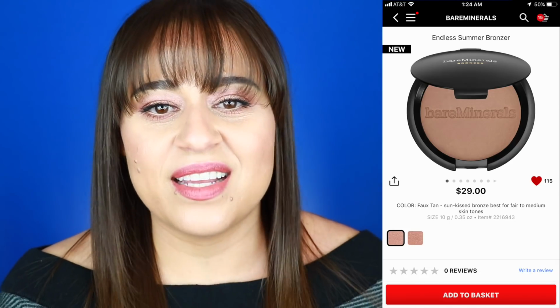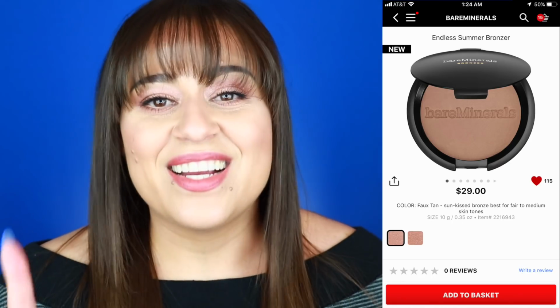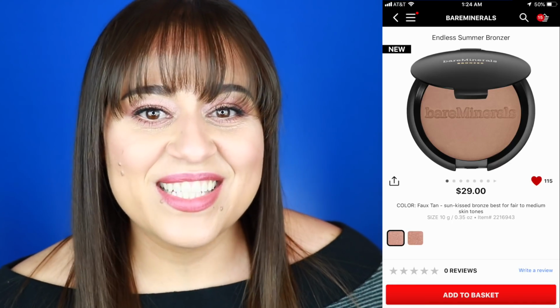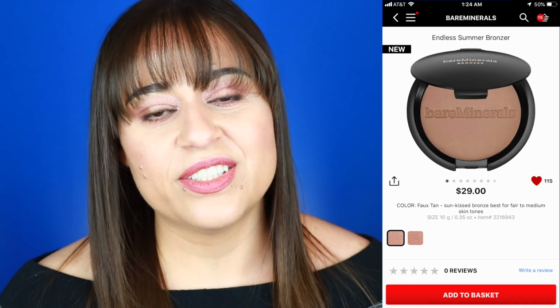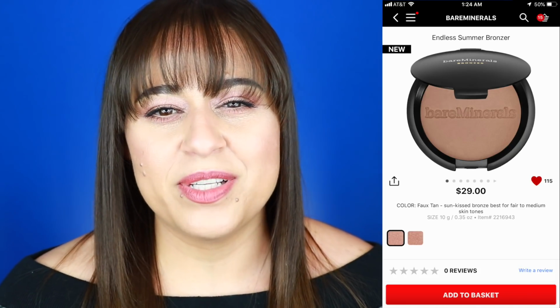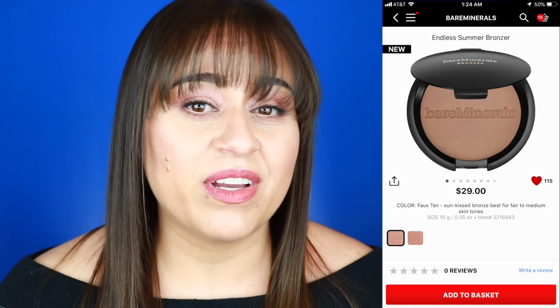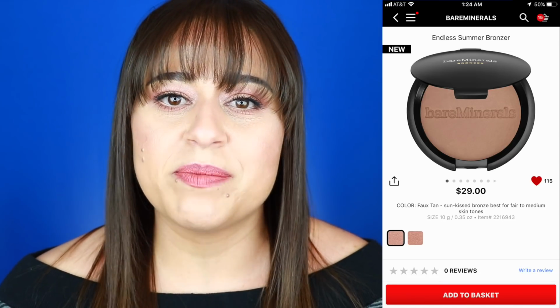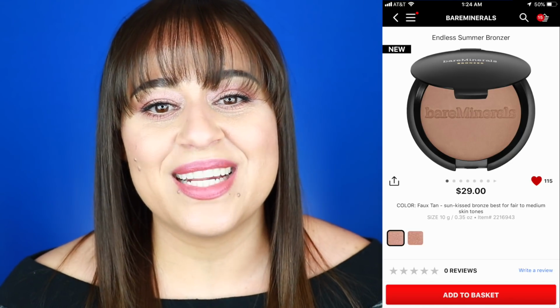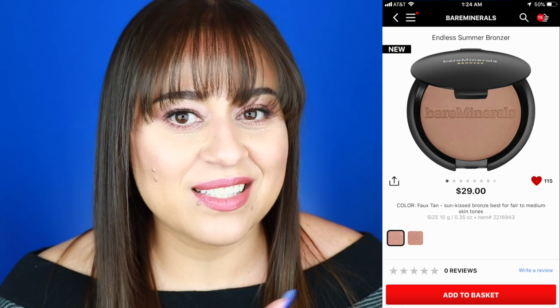In any case, the product that I'm talking about is the Bare Minerals Endless Summer Bronzer, and it retails for $29. Now, I watch a lot of the larger YouTubers at times, and they've been sharing these bronzers, and they've been receiving it in PR, but they're really raving about the quality, and I've been really impressed by the few things I've tried by Bare Minerals, and I really enjoy bronzers. So I added this one to my cart to maybe pick that one up.